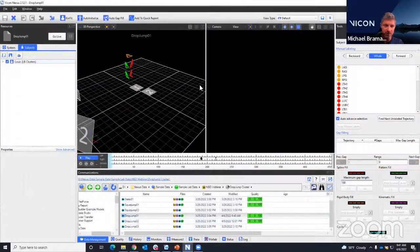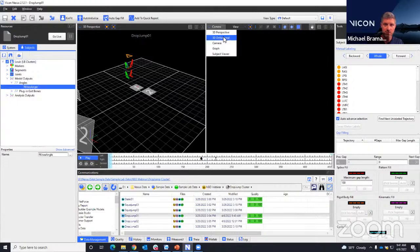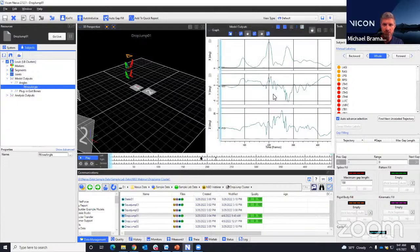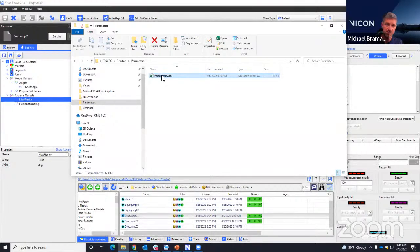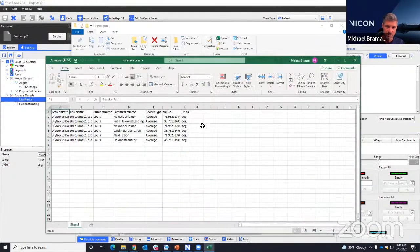If I were to open this up in Nexus now, open up drop jump 01, and I go into my subject tab, I can actually see those angles that I've created. Here's the knee angle, and then under the analysis outputs, I've got my parameters that I calculated. I mentioned those parameters can also be saved to the Excel sheet. So there we go. There's the Excel sheet.